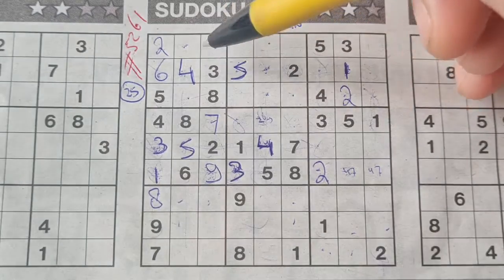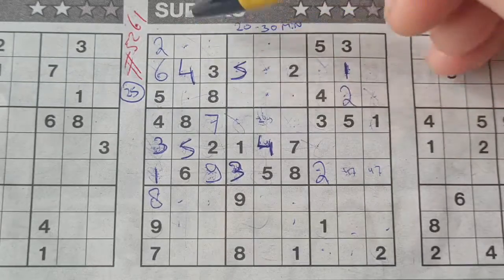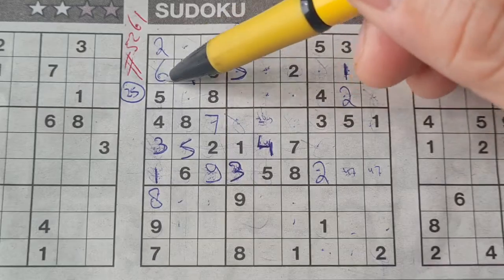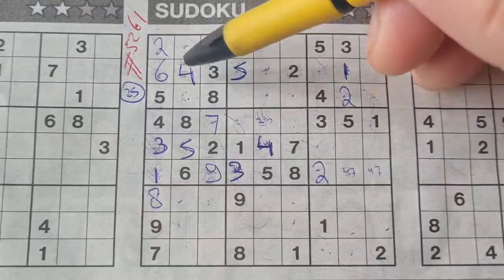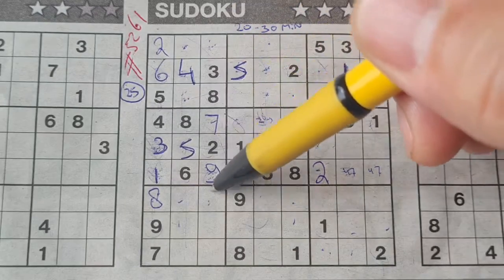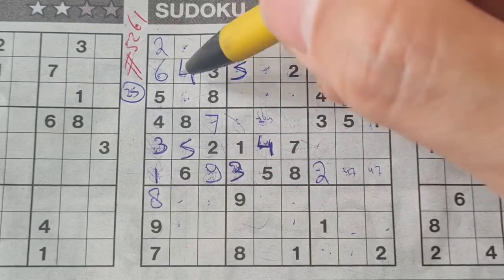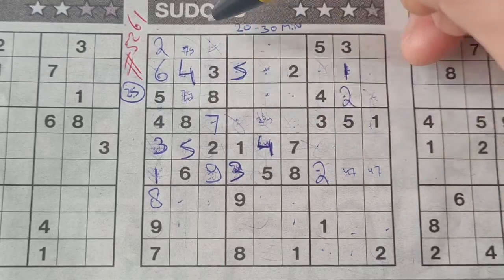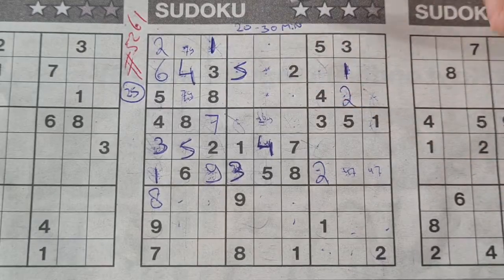5, 6, 7, 9. We have a pair. 3 missing numbers in this big square. Those missing numbers are 1, 7, and 9. And look, we have a 7 and a 9 in this column, the third column. So no 7 and 9 in this box. The 7 and 9 go in those two boxes as a pair. So one digit left in this big square for the number 1.